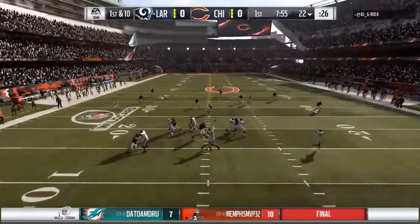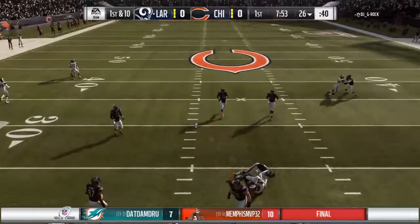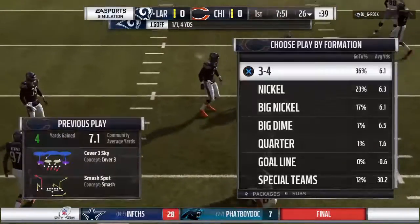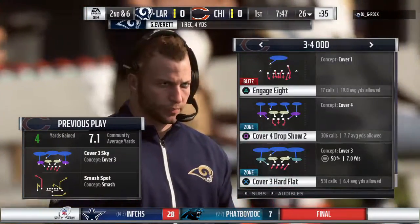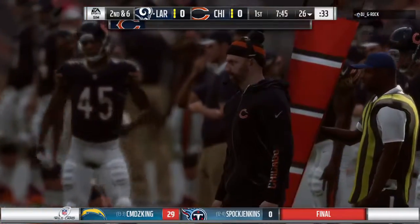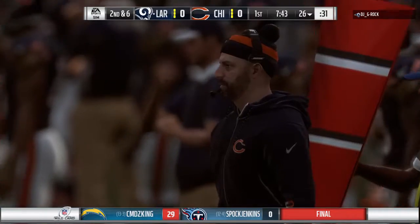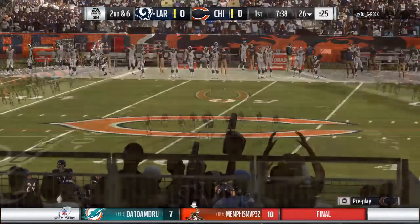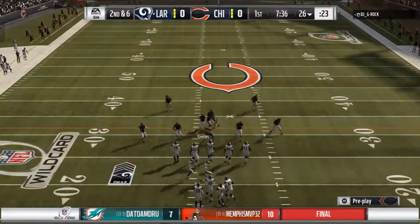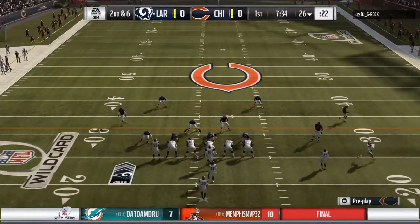On first down, gone. Working the middle here, that's complete to Everett, the tight end. And he's able to get up here to the 26. That throw good for 4. It's second down. 4 yards on that last completion, so that sets up 2nd and 6.